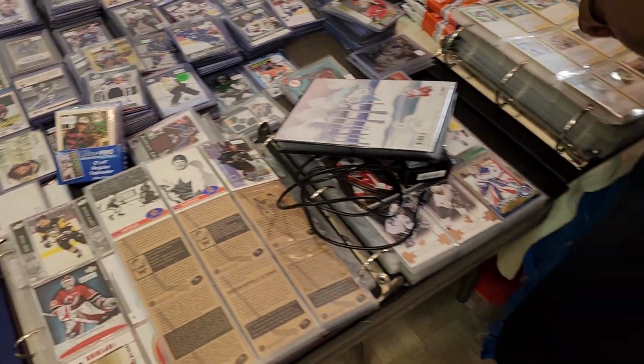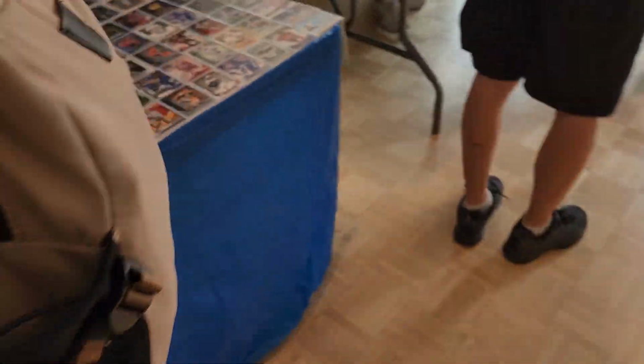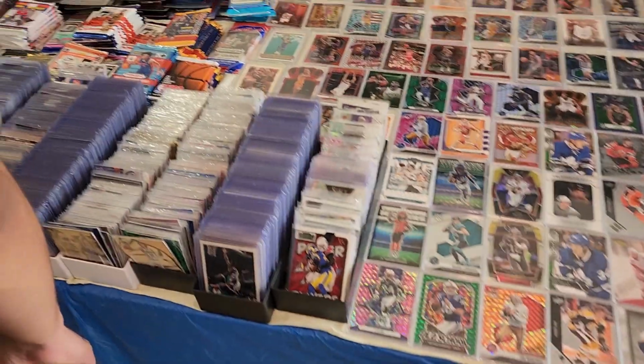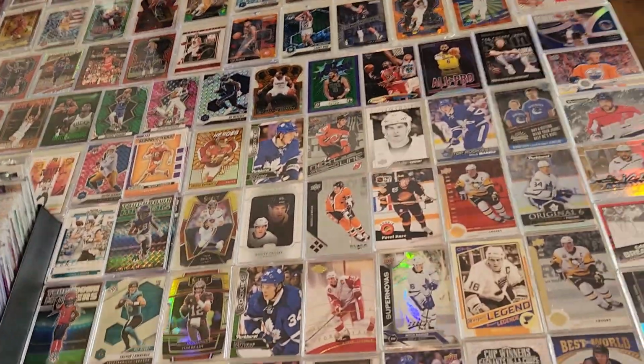Lots of hockey stuff here. There were some Young Guns that I saw, but I didn't see any players that I would want to pick up myself. Mainly the sealed stuff.